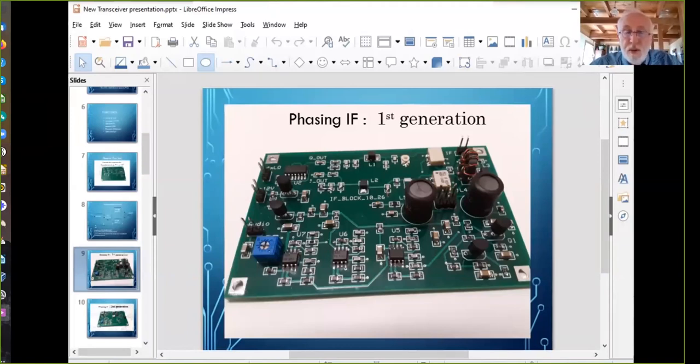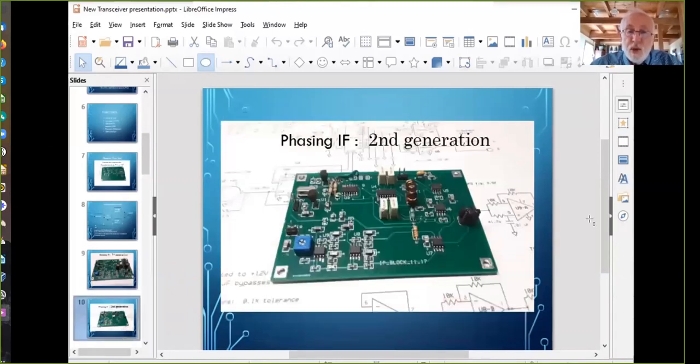That was superseded by a quadrature sampling detector approach. This was popularized by Dan Tayloe. The approach was used in the NorCal 20/30. As you can see from the picture, there's a lot less stuff on this board. Same adjustment pot, it's used to do the nulling.